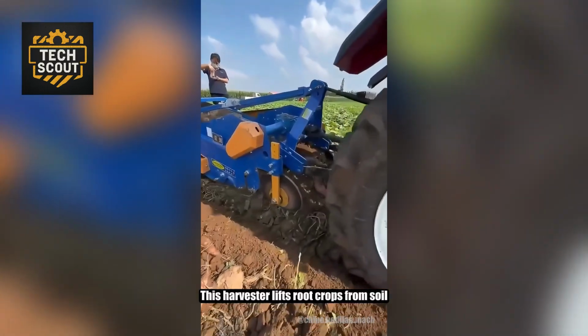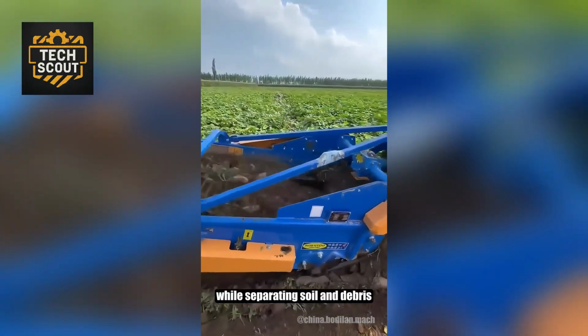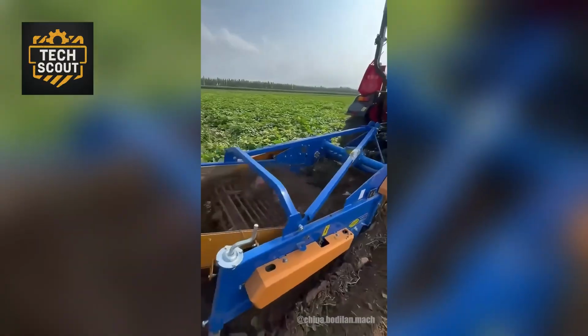This harvester lifts root crops from soil using vibrating diggers. The design reduces crop damage while separating soil and debris.